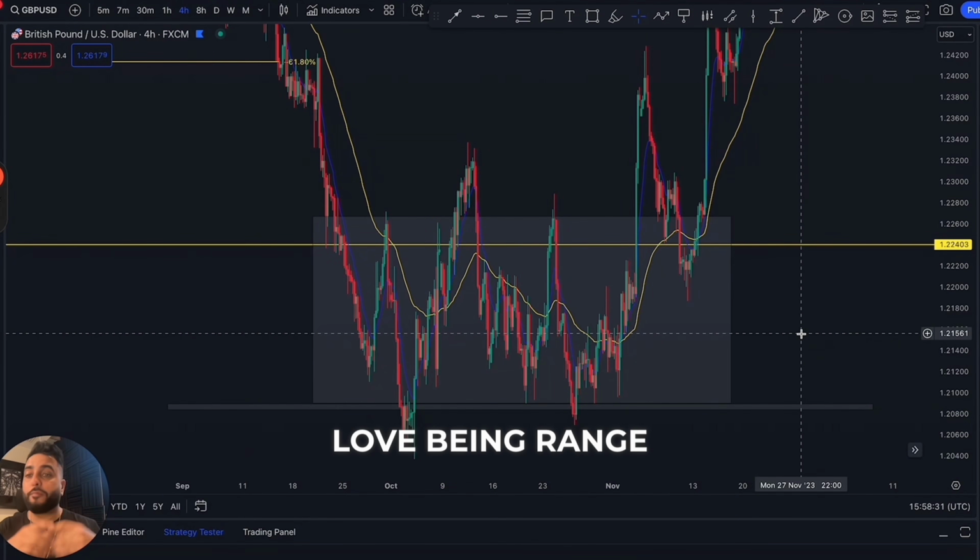Now, a lot of people love being range bound traders because they just literally wait for it to hit support and resistance, and that's how long they want to trade for.